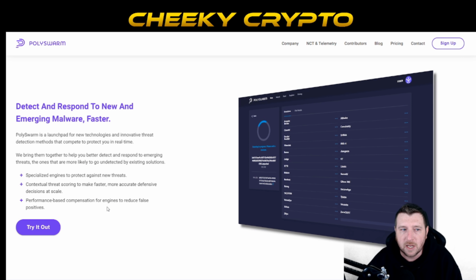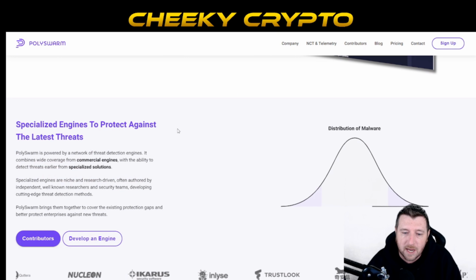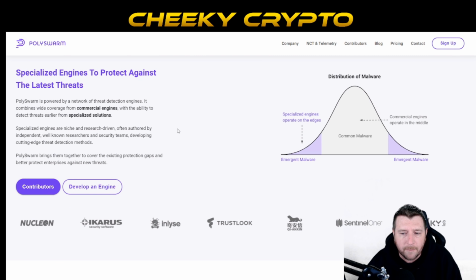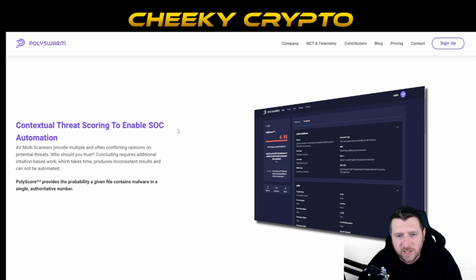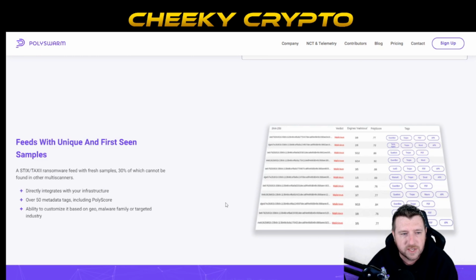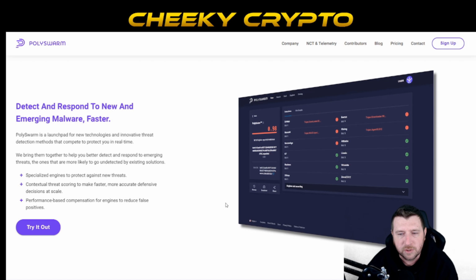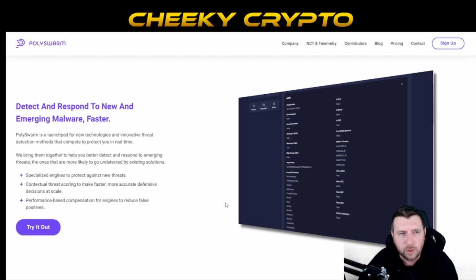And basically what they specialize in is detecting and responding to new and emerging malware, and they do this faster, right? I'm not going to dig into all the details. These guys look legit, been around since 2017. They're in and amongst the right industry experts and all that sort of stuff, and for me this is definitely one to dig into. At some point maybe I'll look to get somebody from the team on the show, and they can dig in more detail into what it is that they do and how important it is.